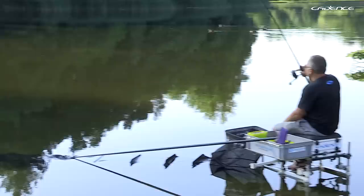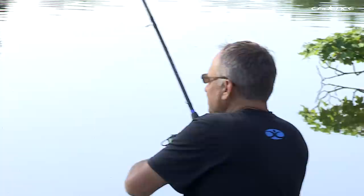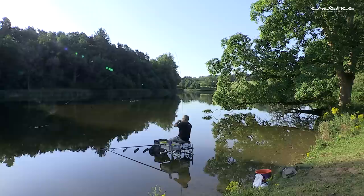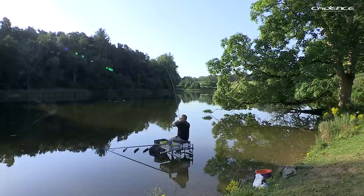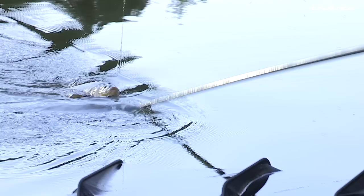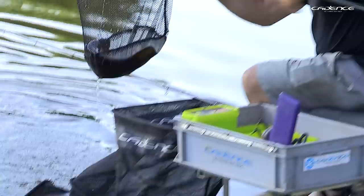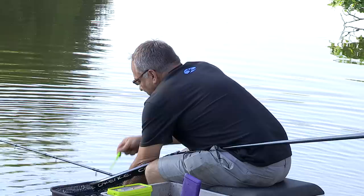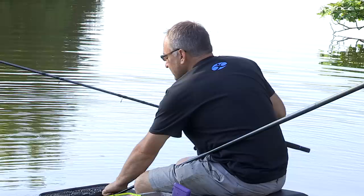They're just such powerful fish, tench, and they never seem to want to give up. He's just starting to come a little bit now. Here he comes. Marvellous. That's what we came for. Just quickly unhook him. Just let him get his breath back in the water.